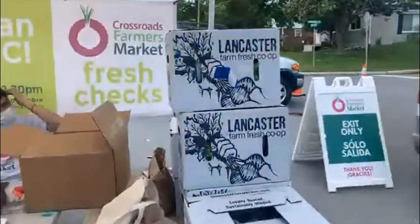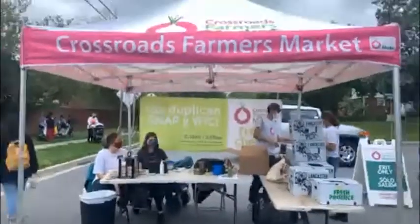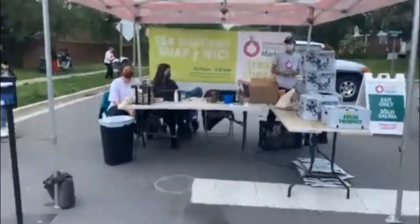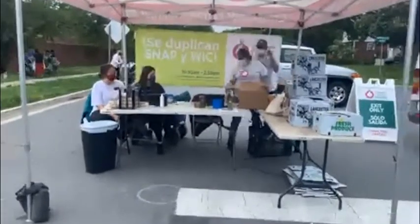That's so awesome. Yeah, and I can just turn around the market so I can show you the table where folks go to see us and to do the transaction. So I'm just going to step back for a moment. And so this is the Crossroads Farmers Market tent, and you can see there's the spacing and where folks can come and do the transaction with us.